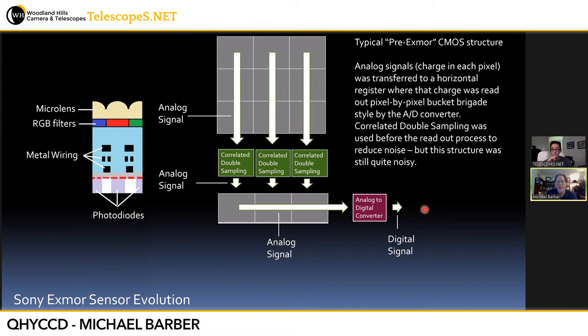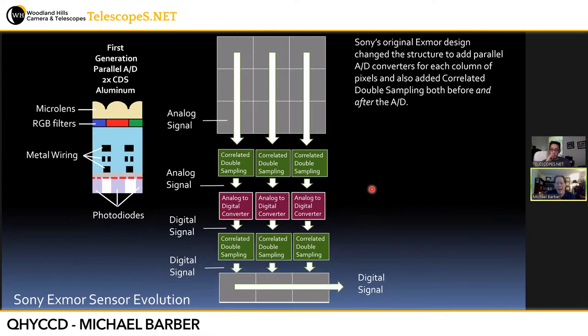So all of this did two things. It left a lot of room for noise to enter the analog signal before it got converted to digital. And there was a bottleneck here that caused a limit to the rate at which you could read them out. And so what Sony did was they took that analog to digital converter and they put one on every column of pixels instead of one for the whole sensor. Now they read them out in parallel. At the same time, they can read out all the columns at the same time. They do correlated double sampling as they did before it goes into the A to D. Then they do it again when it comes out of the A to D. And now they shift out a digital signal that's already been digitized.